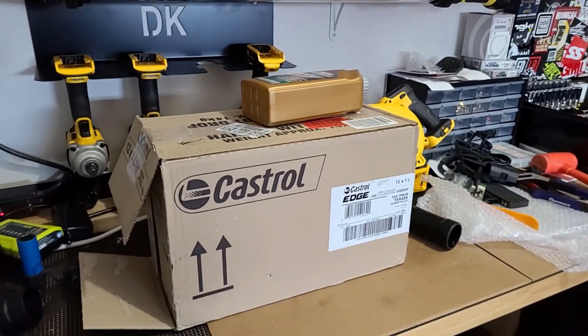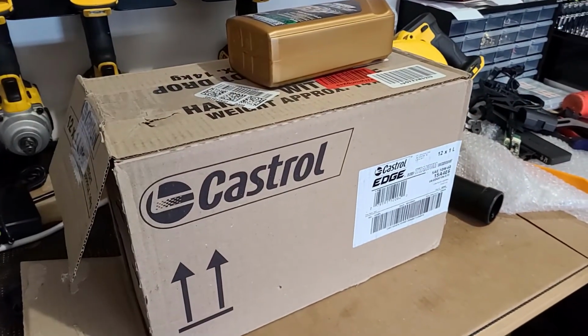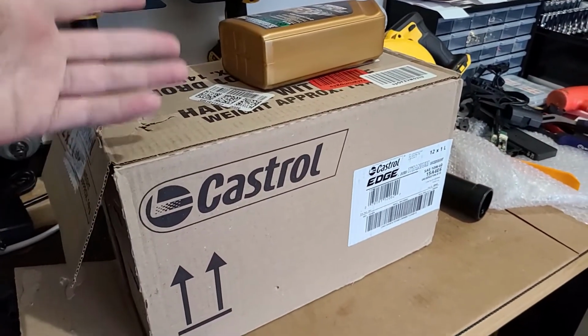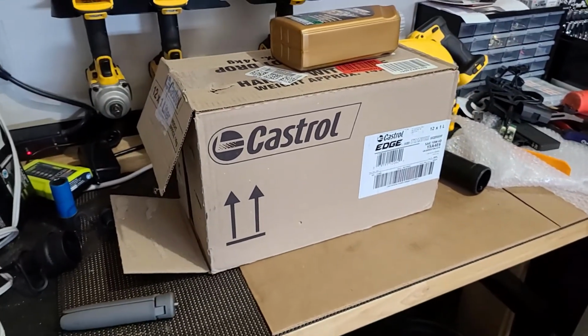But I just wanted to share this knowledge because I am not just spitting something on the internet. I've actually bought it. I think this is the second or probably third time, so maybe I'm getting a free oil change right now.